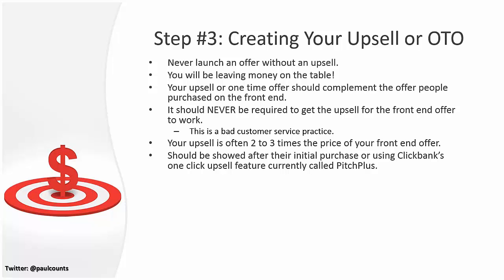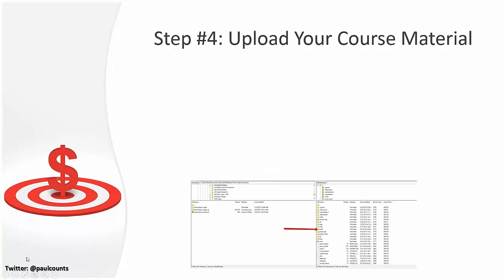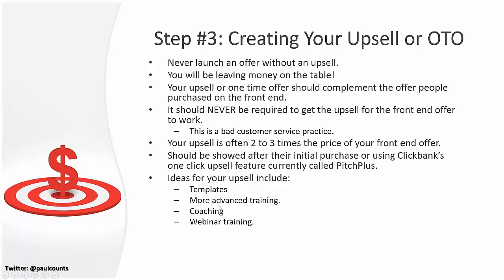So there's a thing called Pitch Plus that ClickBank offers that you could actually use as well for some of your upsells. Ideas for your upsells include templates, more advanced training, coaching, webinar training. And one other quick idea is, if you cannot think of anything else to offer as an upsell and you have a really good front-end product, and like I said, you're leaving money on the table if you launch without an upsell. Not to mention, your affiliates are happy if you have an upsell, because there's more money for them to make, so they're going to want to promote more.